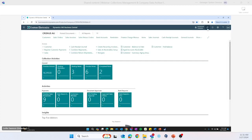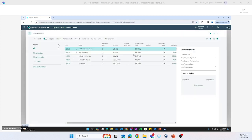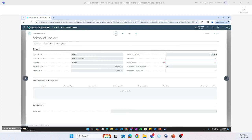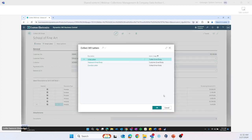Going back to the Collect 365 hub, I want to show you how to send a one-off email. Do that here from the communication tab. And the cool thing that we've just added to Collect 365 is allowing you to attach statements to your collection emails as well. So you're going to be able to set up action IDs, collection letters, as well as statement formats.